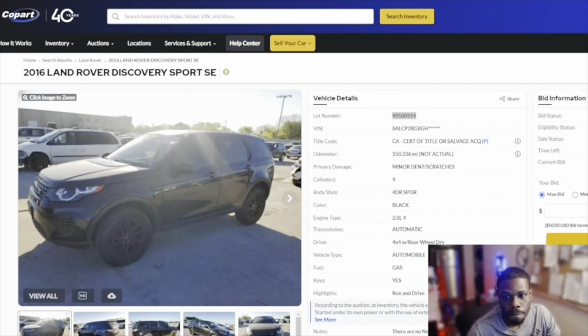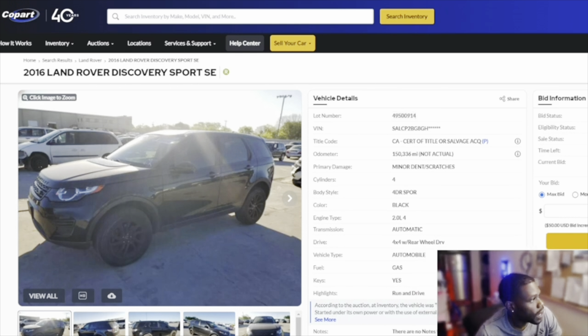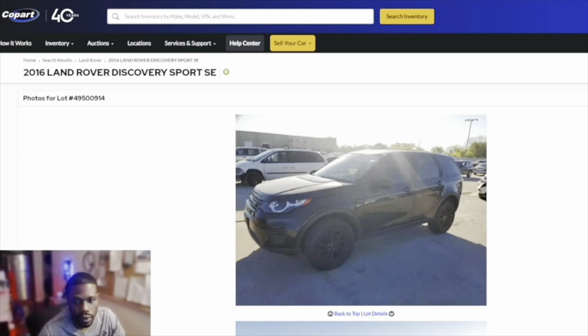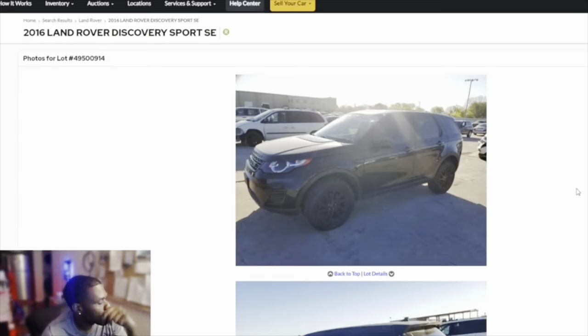So boom. Okay, now if you look at this, I wanted to make this video because my dad just called me. He wanted to look at this. He was like, man, bid on this for me, right? So I get to looking at the car, as you can see. Let me go on the other side there. So I was looking at the car and I say, okay.